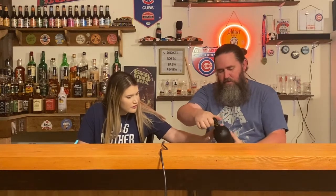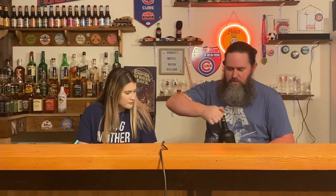I picked this one because it had a little award thing on it, and the bottle's pretty cool. I like the bottle. So this is 80 proof, 40% alcohol by volume. Again, it's another Texas. It's a matte color. This is another Texas brewery that we're doing. Nice little cork top. Oh, that was nice.